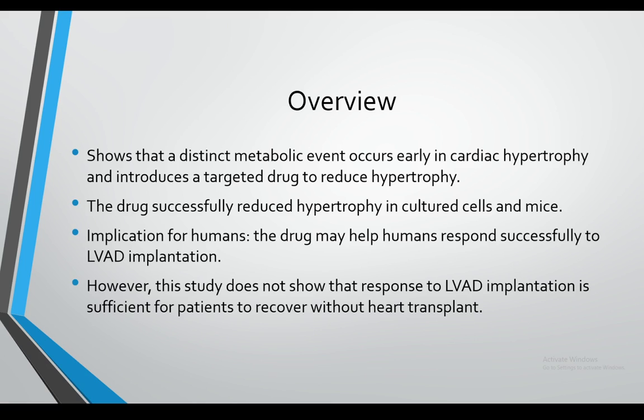So the overview of this paper: it shows that a distinct metabolic event occurs early in cardiac hypertrophy, leading to heart failure, and it introduces a targeted drug to target that metabolic event and reduce hypertrophy. That drug successfully did reduce hypertrophy in cultured human cells and mice. The implication for humans that the authors really brought up is that it may help humans respond successfully to left ventricular assist device implantation.